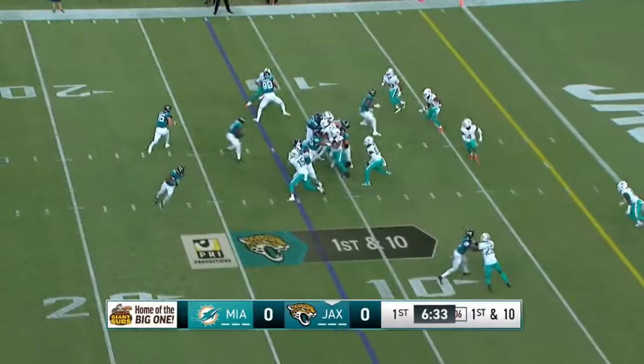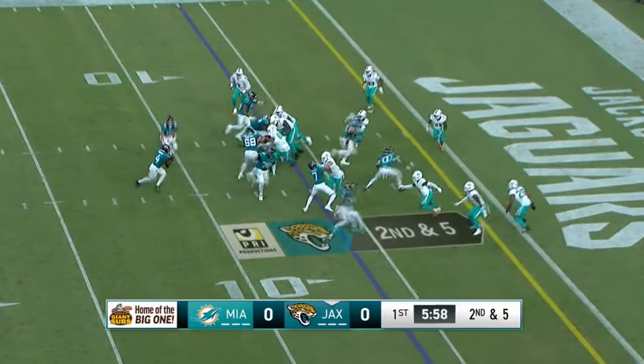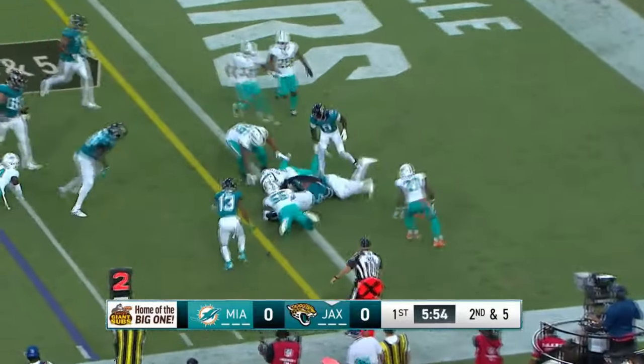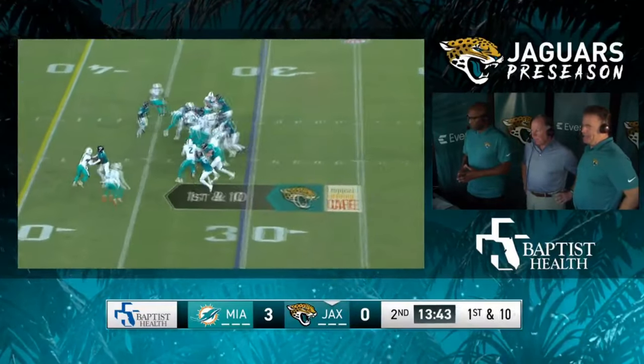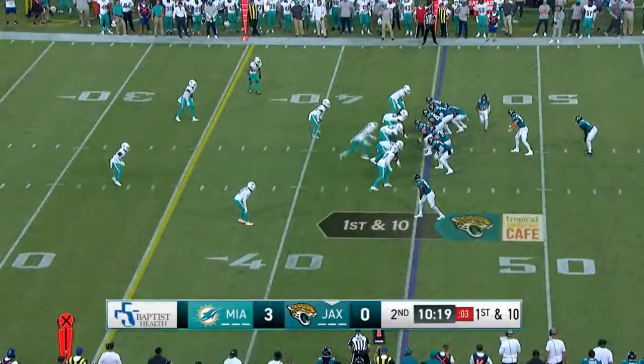Agnew in motion. Here's the handoff. Check that. That's Tank Bigsby, and Bigsby finds his way. And here's the toss, and Bigsby looking for a block. He gets one, turns inside. Oh, lost the ball at the goal line. At the 30-yard line, ETN will do it again. And he runs in and then runs out. Check that. That's Bigsby. Bigsby is out.